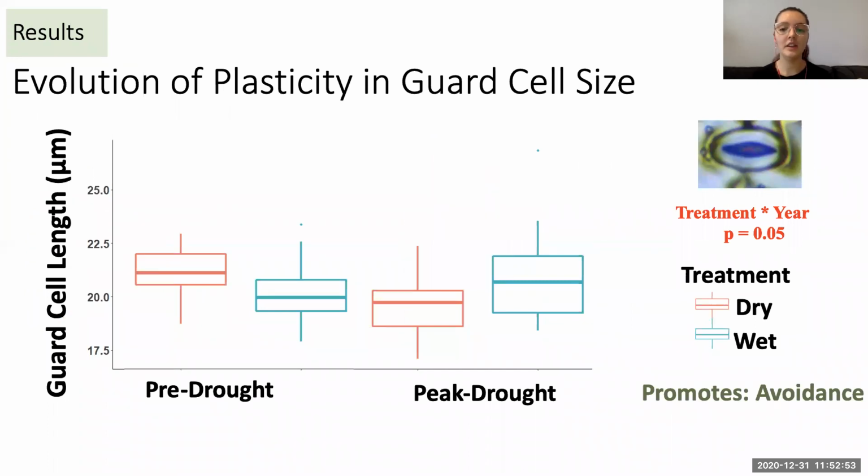We find an evolution in the direction of plasticity in guard cell size, which is really cool. So in the pre-drought generation, there's smaller guard cells in the wet treatment compared to the dry treatment. In contrast, the peak drought generation shows the opposite, with smaller guard cell size in the dry treatment. So this clearly suggests an evolution of guard cell size to promote drought avoidance.